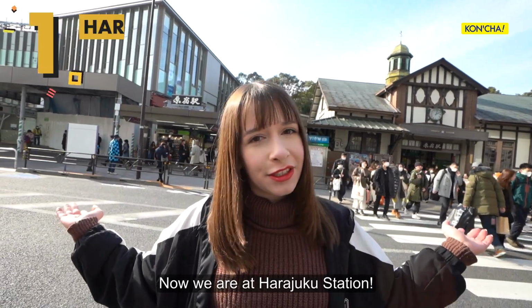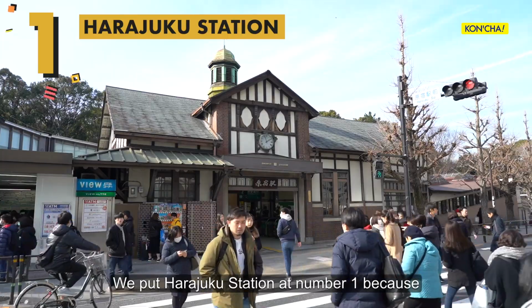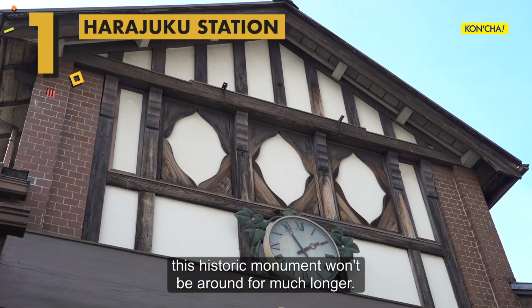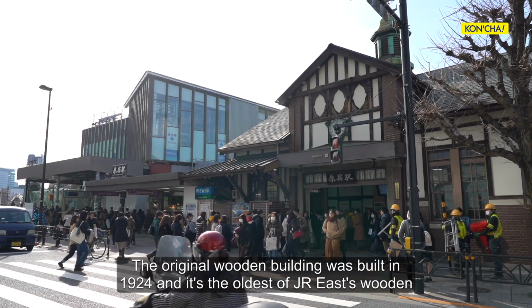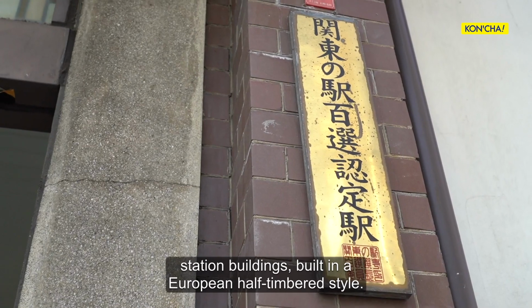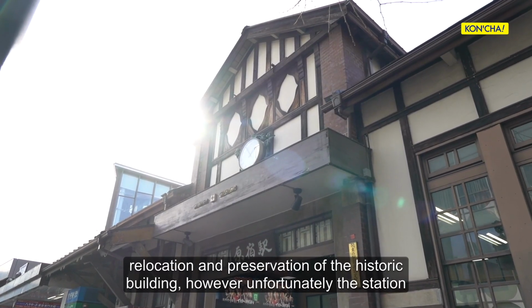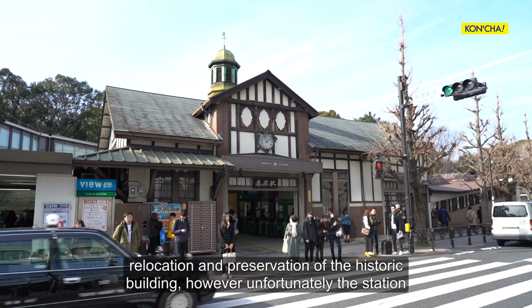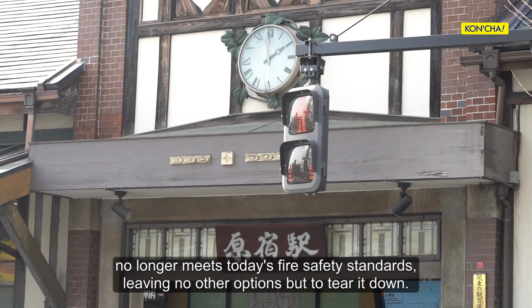Now we are at Harajuku Station! We put Harajuku Station at number 1 because this historic monument won't be around for much longer. The original wooden building was built in 1924 and is the oldest of JR East's wooden station buildings, built in the European half-timbered style. There has been a strong call for the relocation and preservation of the historic building. However, unfortunately the station no longer meets today's fire safety standards, leaving no other option but to tear it down.